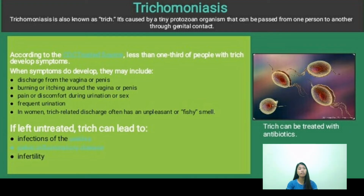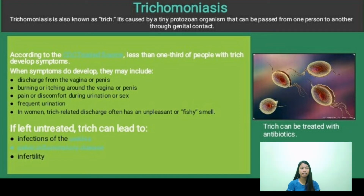pain or discomfort during urination or sex, frequent urination, and in women, trich-related discharge often has an unpleasant or fishy smell. If left untreated, trich can lead to infections of the urethra, pelvic inflammatory disease, and even infertility. However, trichomoniasis can be treated with antibiotics.